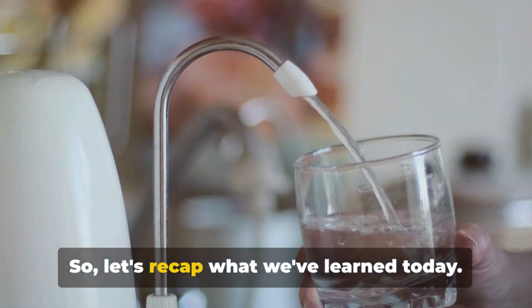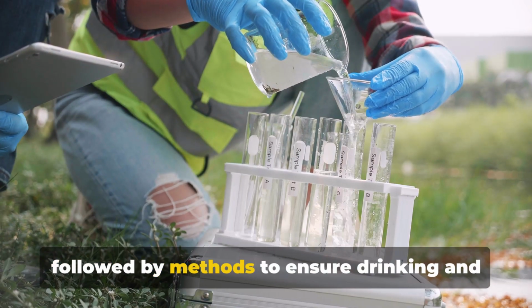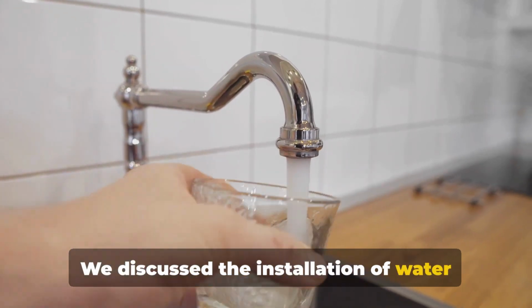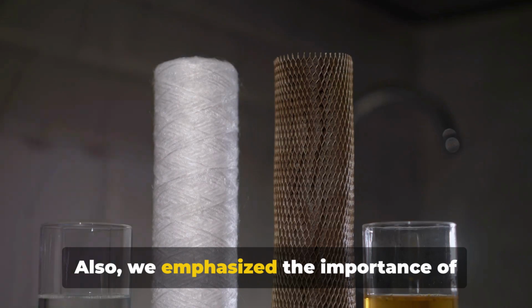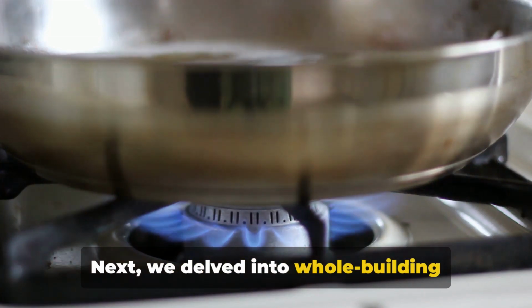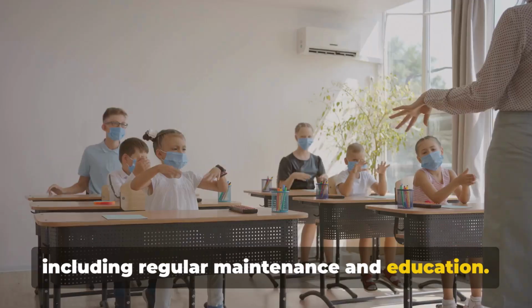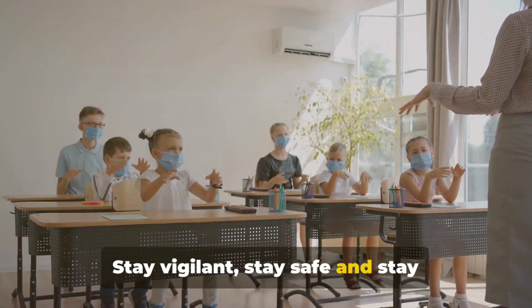So, let's recap what we've learned today. We started by identifying contaminants, followed by methods to ensure drinking and bathing water safety. We discussed the installation of water filters, flushing the system, and replacing old plumbing. Also, we emphasized the importance of boiling water if microbial contamination is suspected. Next, we delved into whole building solutions and preventive measures, including regular maintenance and education. Remember, the safety of your water is in your hands. Stay vigilant, stay safe, and stay hydrated.